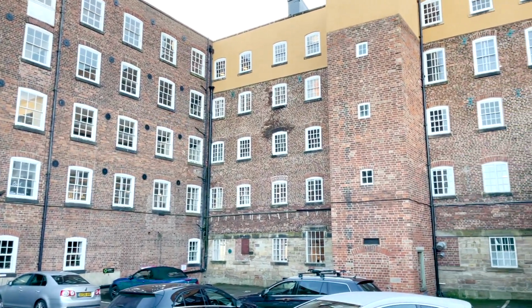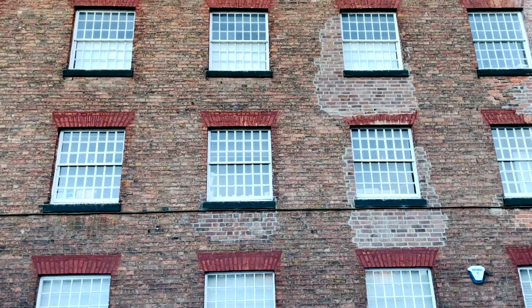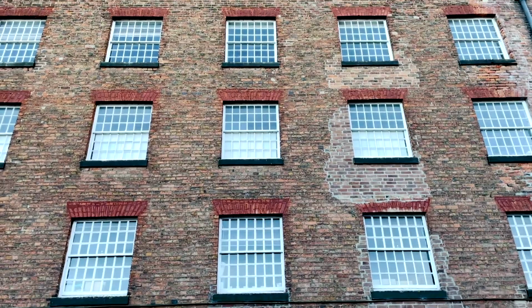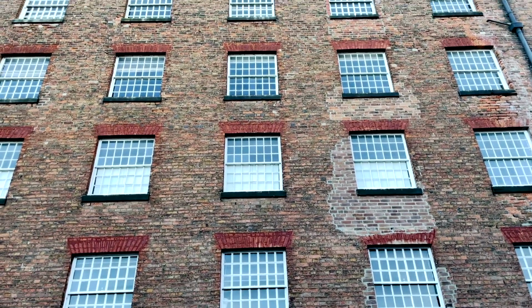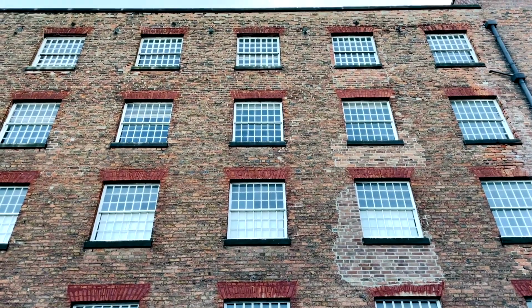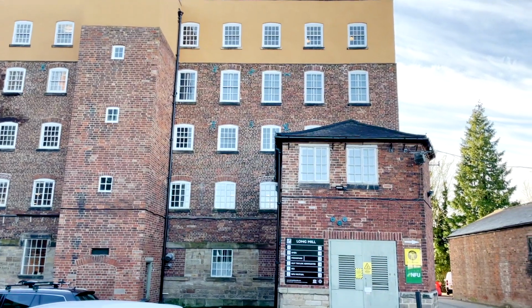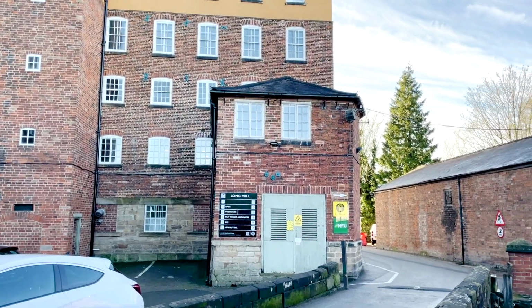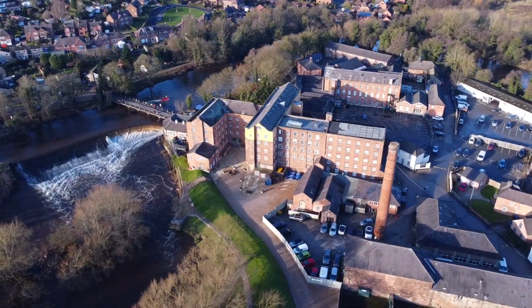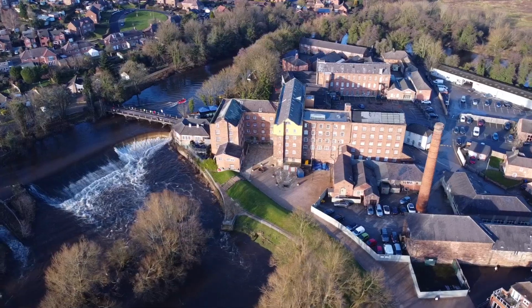The site is dominated by the Grade 1 listed Long Mill, which arose from the burnt-out ruin of its predecessor in 1789, possibly incorporating some of the early building in its core. It was followed in 1819 by the East and West Mills, also listed at Grade 1.